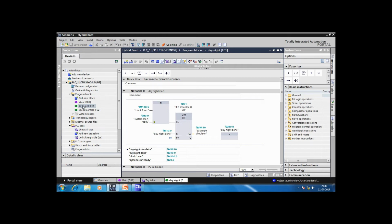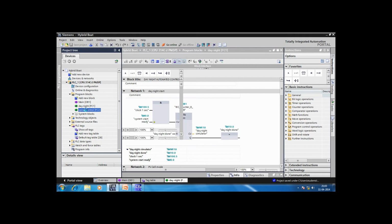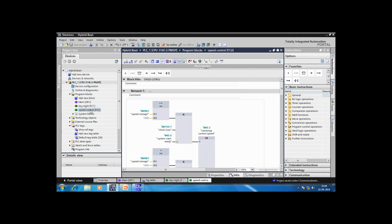This function block controls the whole of the daytime according to the daylighting conditions, that is 0 to 20 seconds. It keeps the daylight on, that is the PV cells will be working, and after that, 21 to 35, we will have our battery support, and after that the combustion engine will be started in order to run the propeller that will run on fuel. And the third is the speed control.